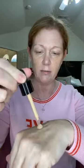Okay, so I am going to use some serum foundation, and this foundation is great for mature skin because it makes your skin glow. So I'm going to apply it. What I do is I put a little bit on the back of my hand with this dropper, and it's liquid, and then I take a foundation brush and I'm going to apply it with that. Now, there is no right or wrong way to apply, as long as it's something that you're comfortable with.